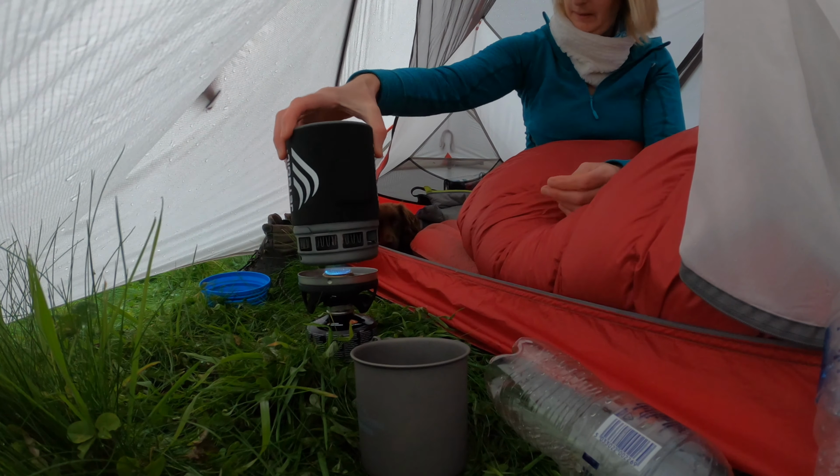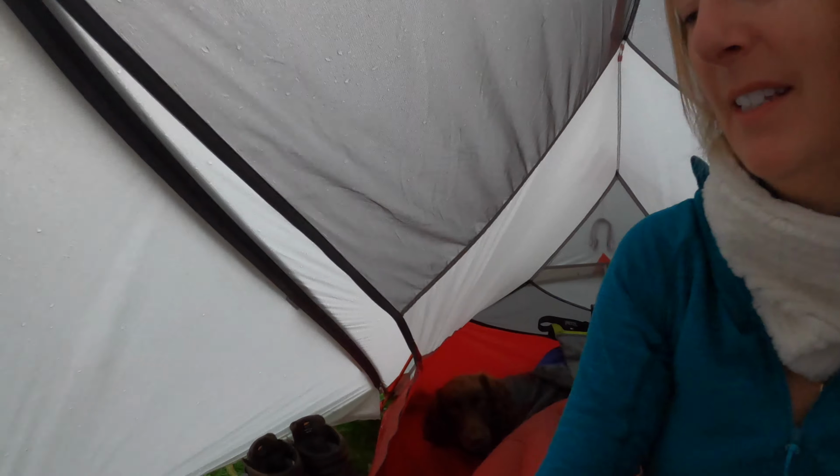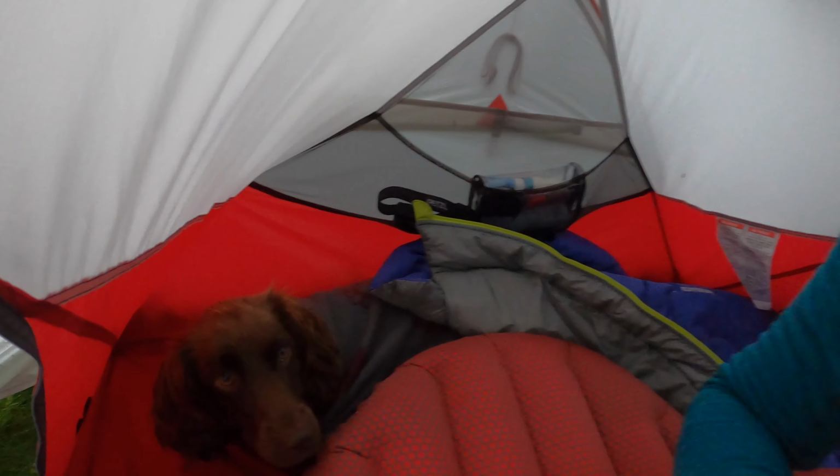So good morning from Tomintoul. So despite the rain, we've had a good night. Jura's, I think, been quite toasty. She's stayed in her bag most of the night. It's been pretty heavy rain, but the tent stood up well, no leaks. I didn't even need to tie the guy lines because it's not been windy at all, just really wet. So I'm feeling good this morning. Ankle's not too bad, so I think I'm going to head back along the Speyside Way to Ballindalloch and pick up the van and come back and get Lewis and all the gear.